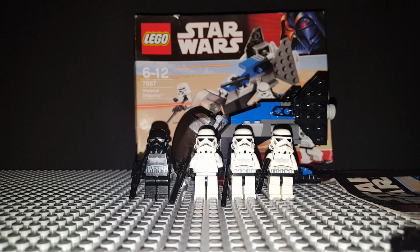We're reviewing 7667 Imperial Dropship from 2008.